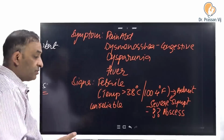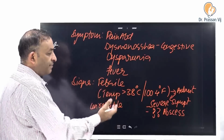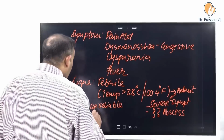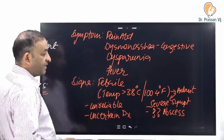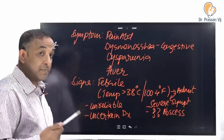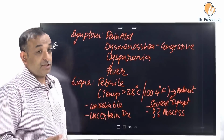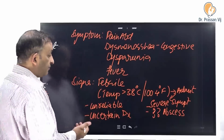And then there could also be a problem that a woman has fever, pain abdomen, and you are suspecting PID, but it can be so many other things. It can be endometriosis, and the patient has severe pain. So when you are uncertain about the diagnosis with these symptoms, then also you admit. So fever, severe symptoms, abscesses of the ovary, pelvic abscesses, a patient who is probably not going to take the antibiotics properly or is not tolerating them, and an uncertain diagnosis, then we would admit the patient.